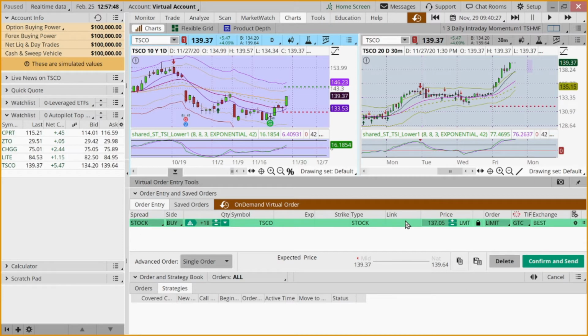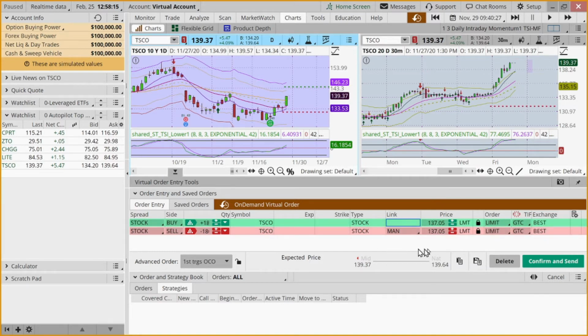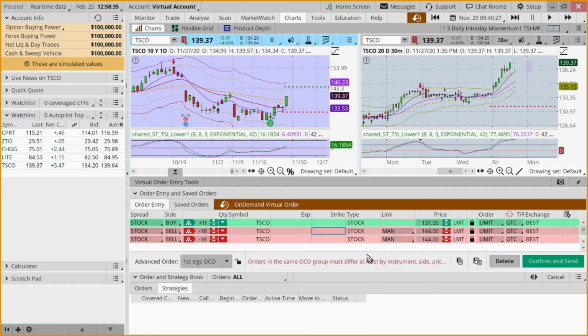But I want to practice putting everything in there at one time, and I want to practice the reverse order, which is when I'm going to sell. To do that, the first order triggers an OCO, which means one cancels the other. I can now right-click, opposite order, and go back to my little gear. What is my first profit target? My first profit target is $144. Click. What about my stop loss? That's the other half of my OCO order.